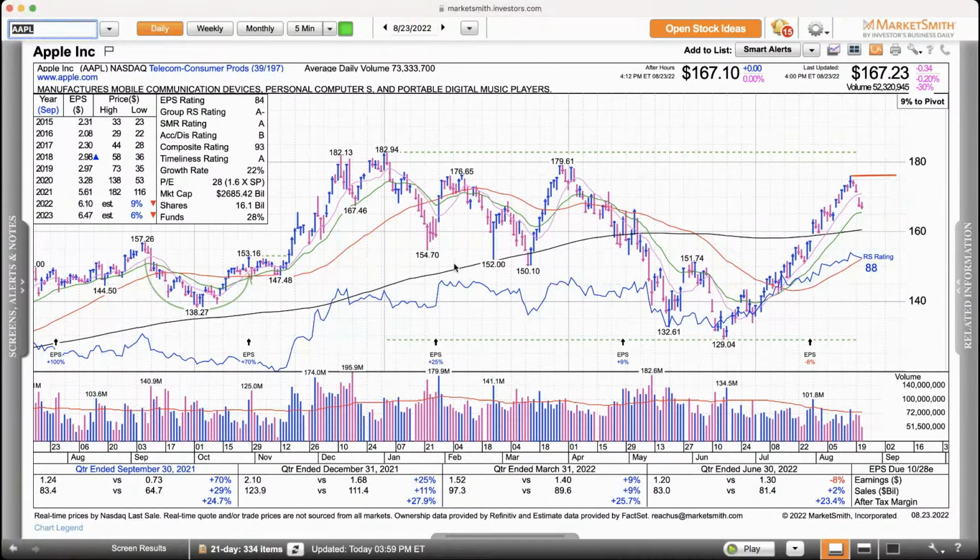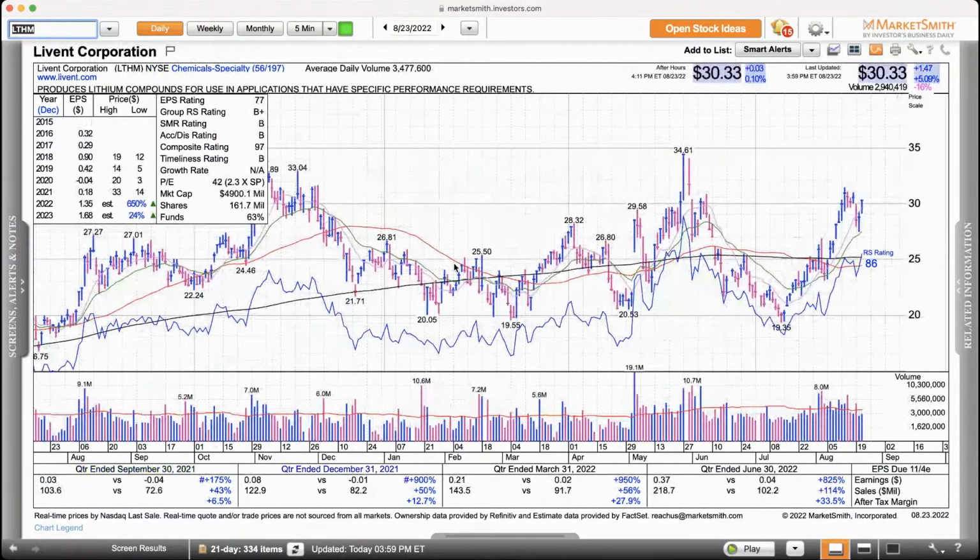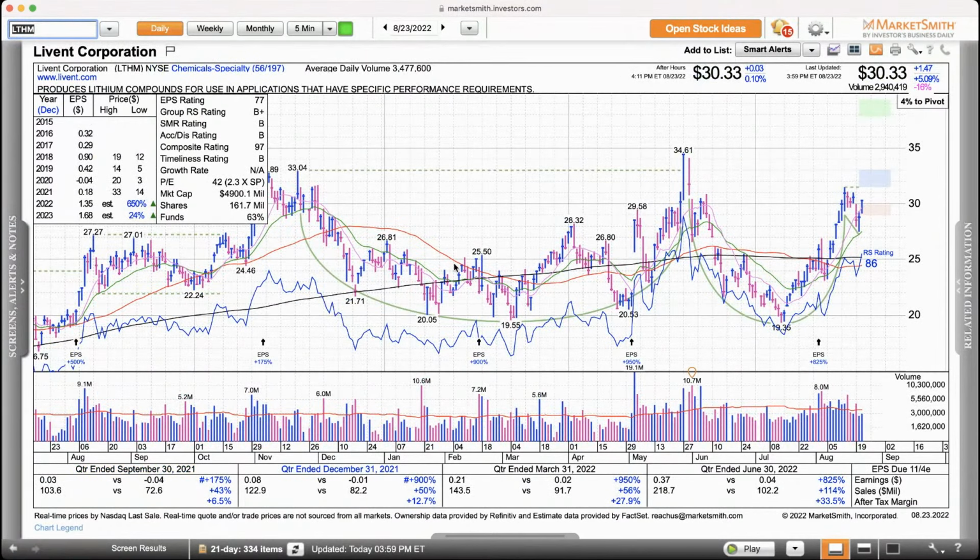And next, let's take a look at LTHM, an EV play here in the specialty chemicals group. So we had, speaking of a reversal at the 21-day line, that's exactly what Livent did in Monday's session, and it's adding on to the gains today. But we didn't see above average volume here.